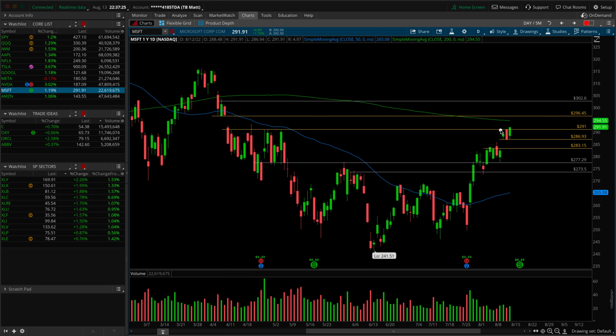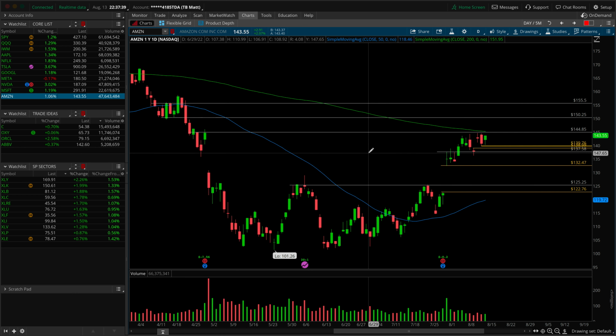What's going on in Softy? 3 days of balance here. Still watching for either the gap to fill overhead or the gap to fill underneath. Very simple. Over 291 or under 286.93. Call it 287, right? Round number.